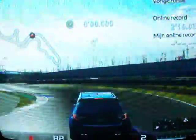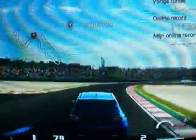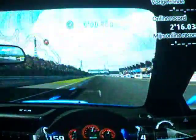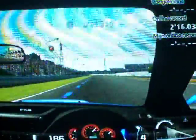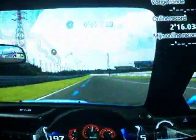This is the new Subaru Impreza, the Spec C. It's the third generation of the Subaru Impreza. I've got the 2.5 litre turbocharged engine, 276 horsepower. That means 0-60 less than 5 seconds, top speed 150 miles an hour.